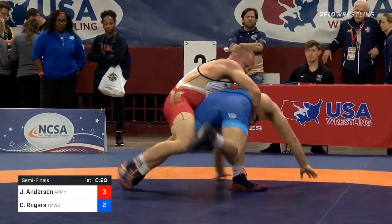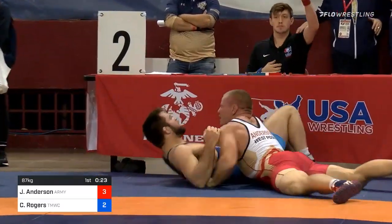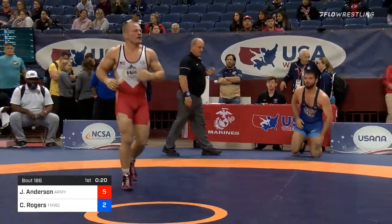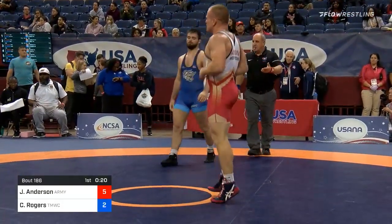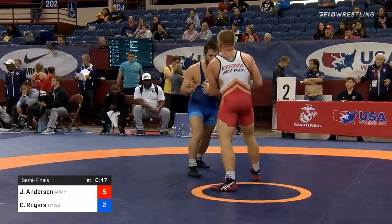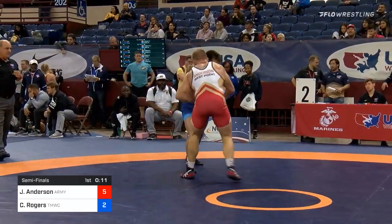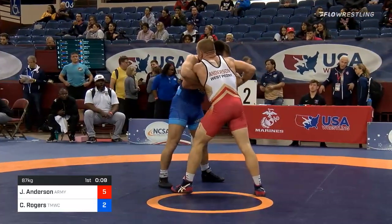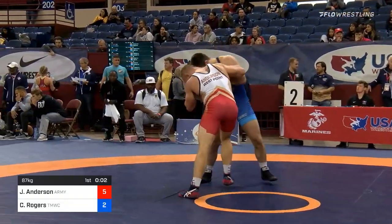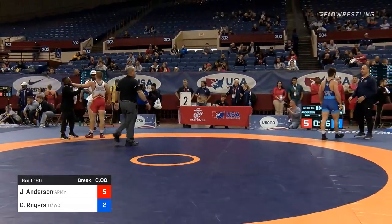Anderson now trying to lift. He's got him up for a moment, but Rogers tries to go off the mat. Anderson gets the gut wrench out of bounds. He's up 5-2. 20 seconds to go, first period. John Anderson, a little bounce in his step, feeling pretty good. Time runs out in the first period, and corner break for these guys.